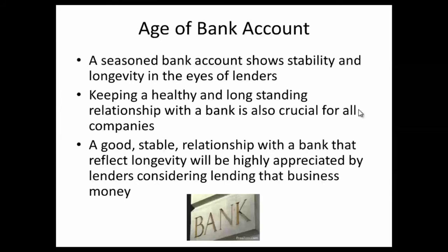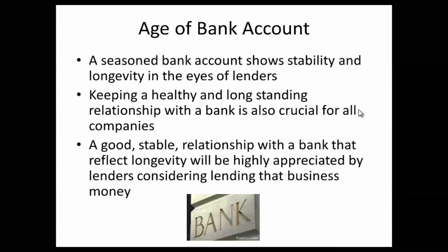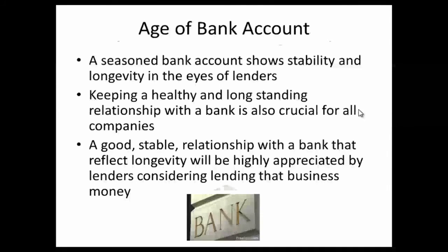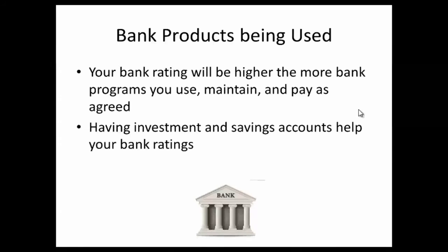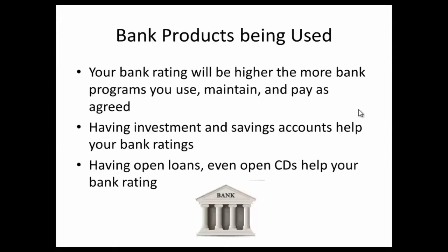A good, stable relationship with a bank that reflects longevity will be highly appreciated by lenders considering lending that business money. Bank products being used: your bank rating will be higher the more bank programs you use, maintain, and pay as agreed. So having investment and savings accounts really helps your bank rating. Having open loans, even open CDs, helps your bank rating.